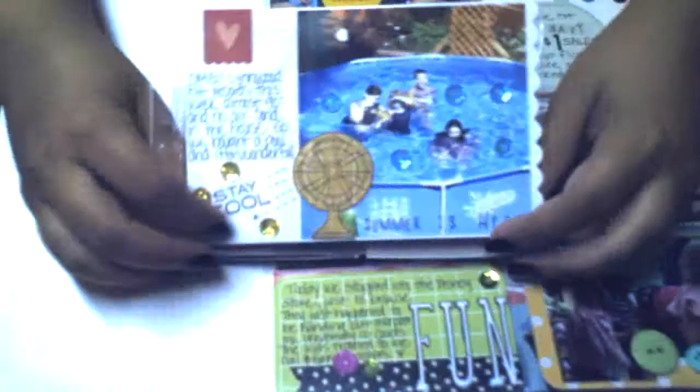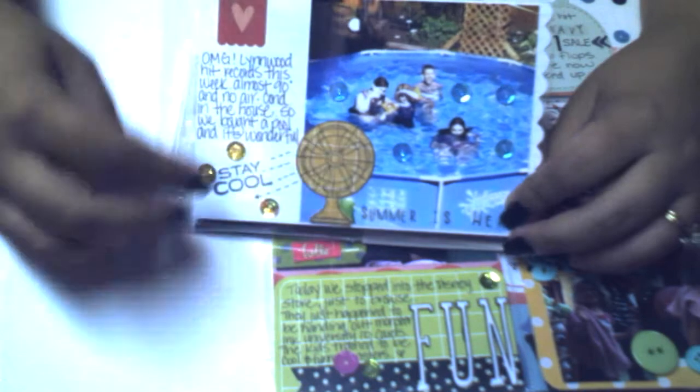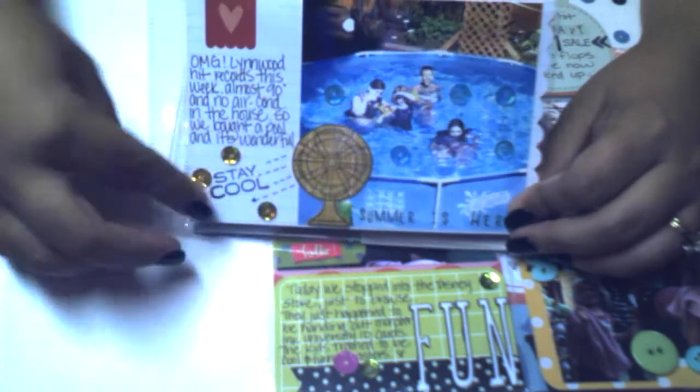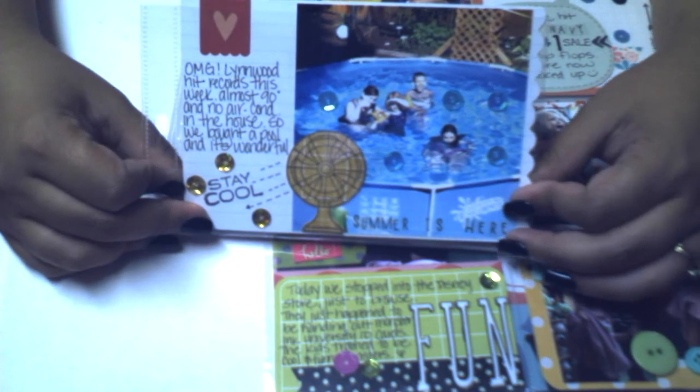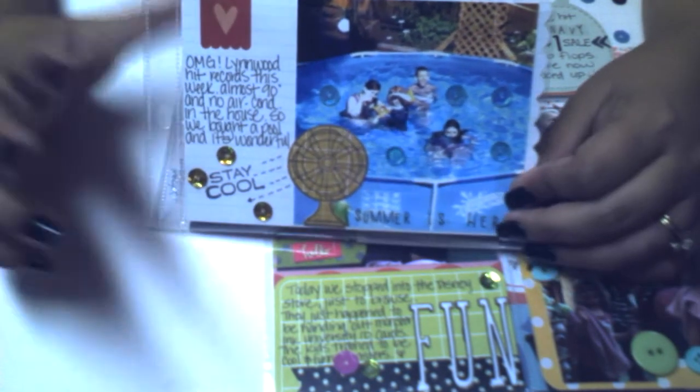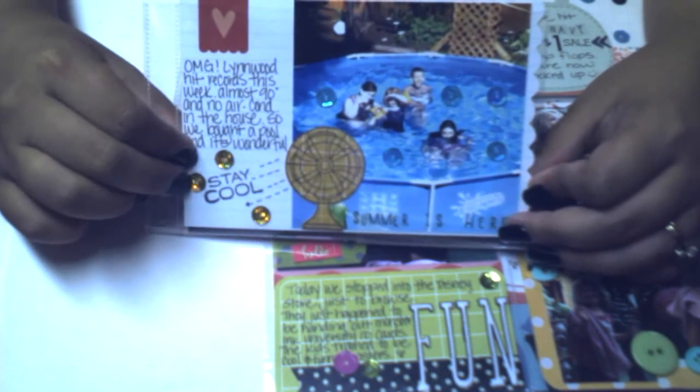Like I said, this week was the end of June and the beginning of July, because it was the 4th of July week. This is the week that we also bought our pool for our backyard. So this is just all the kids enjoying the pool. This little fan is actually a stamp that I got in the dollar section. I don't remember if it was Michael's or Joann's, but it's one of those little dollar packs of the Studio G stamps or whatever.